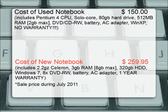The typical processor included was a single-core Pentium 4 with 1.5 gigahertz clock speed. 2 listings were for units with the much older Pentium 3 processor, and a couple included dual-core CPUs.